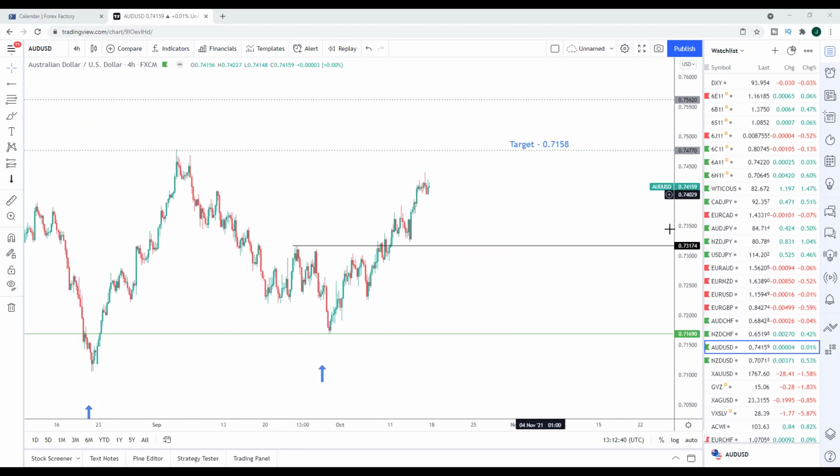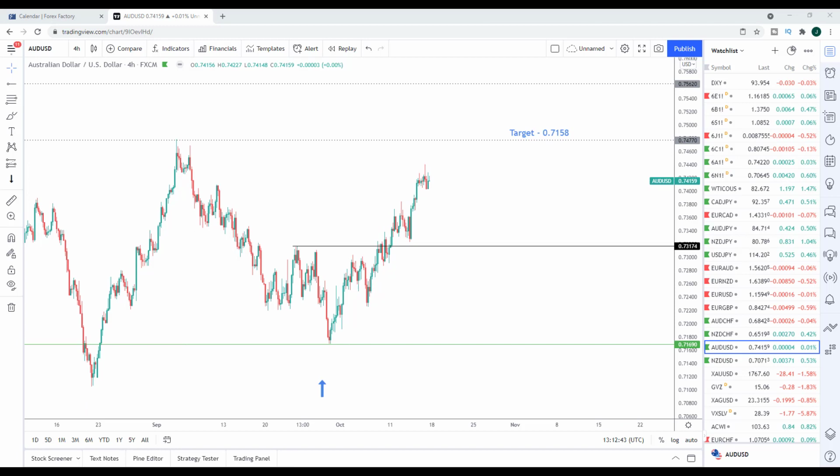So any pullback in this market this week, if we start to pull back like this, and at the same time the DXY does something like this, comes up, we have the double top, and it starts to move up, and as we move up, this moves down, and then the dollar index breaks lower, that's going to be the opportunity to look for bullish reversals up to the 0.71580.